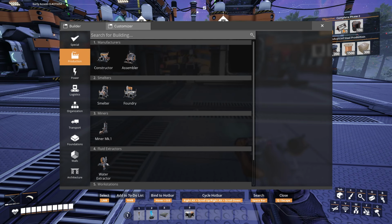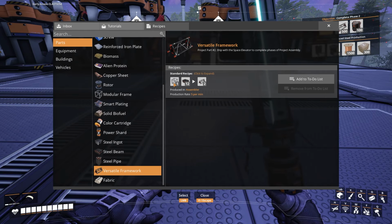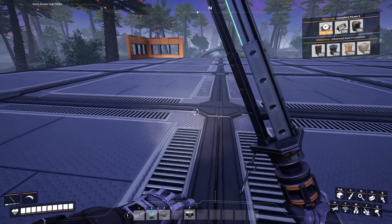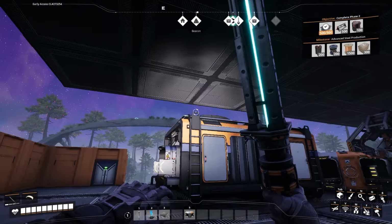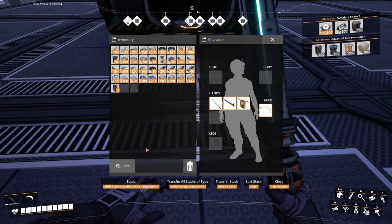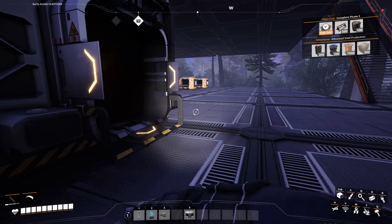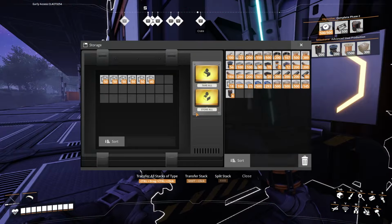That is the frames. And that requires the next thing, which is steel beams plus modular frames. Modular frames are right under here, which we can bring out. No problem at all. We got a bunch of modular frames here that we can bring up to the top. Let's go ahead and grab a conveyor hole. And where are you? So here, and let's do a lift. Okay. Lift. Try again. Lift. There you go.